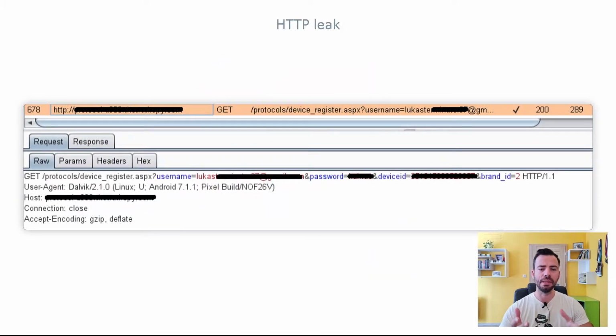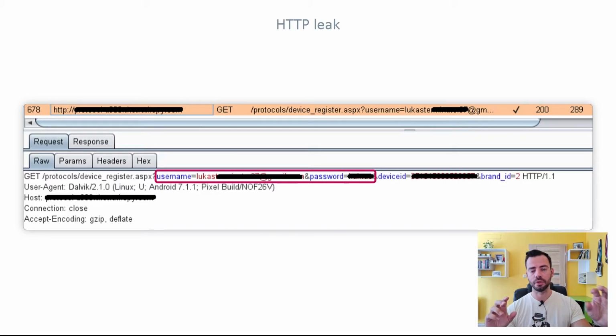Starting with HTTP leak, where many stalkerwares, 22 of them, use not encrypted protocol HTTP to transfer sensitive information, including credentials, during either registration by a stalker or logging into the panel. As a result, the attacker on the same network could steal these credentials and access stalker's admin panel to control a victim's smartphone without knowledge of the victim and stalker mainly.